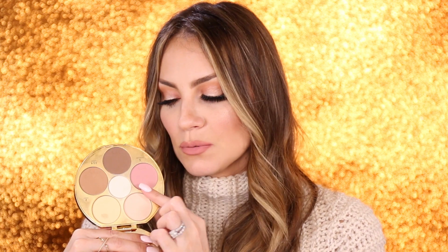I feel like it takes the Anastasia and the Kat Von D one step further, because not only does it have your highlight shade and the banana shade, and some bronzers, but it has a blush. I love this blush shade. I think it's really beautiful. It's just a soft mauvey pink. And the banana shade is fantastic.